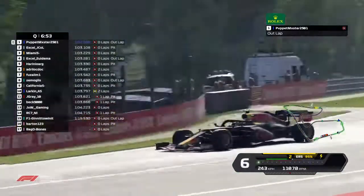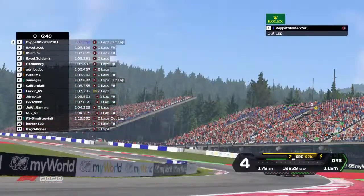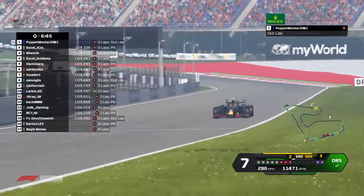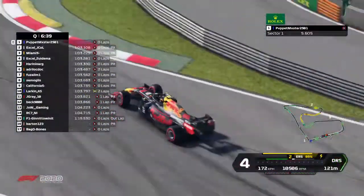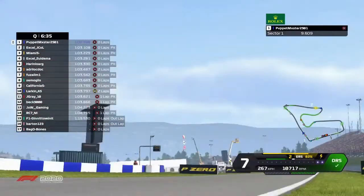I believe 11 corners, if I'm not mistaken, and each one of them is super important. So Puppet Master will see if he's able to improve at all. Like I said, keep an eye on Zwiedema and Zamagas, as they are going to be starting some laps as well. But so far so good through turn 1.